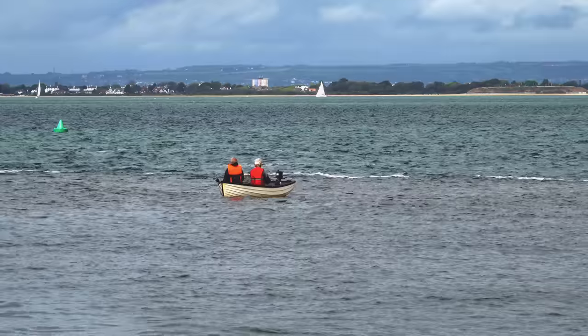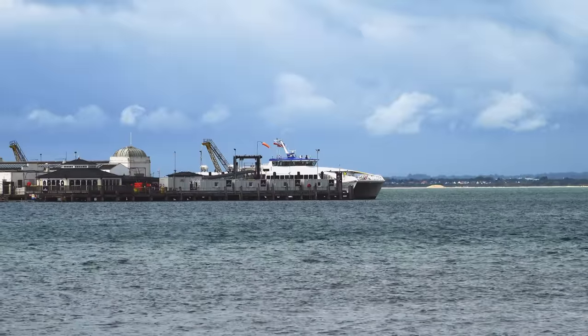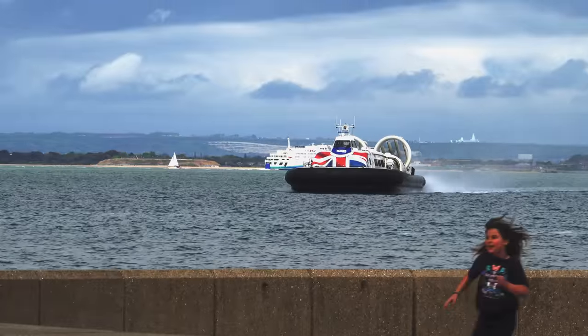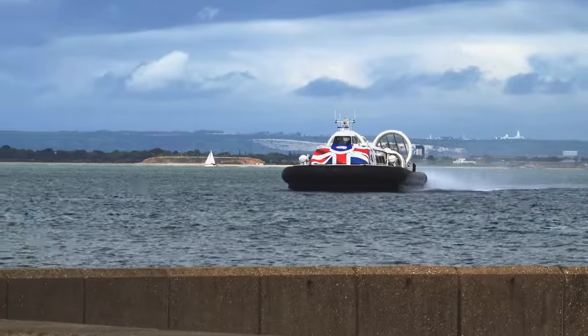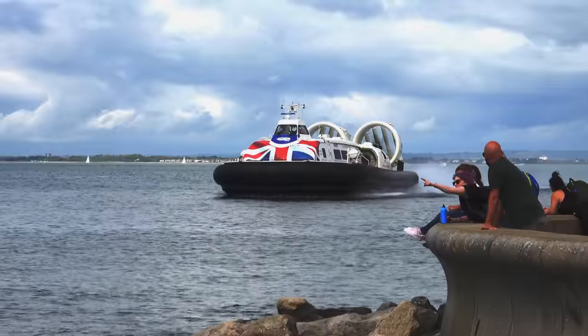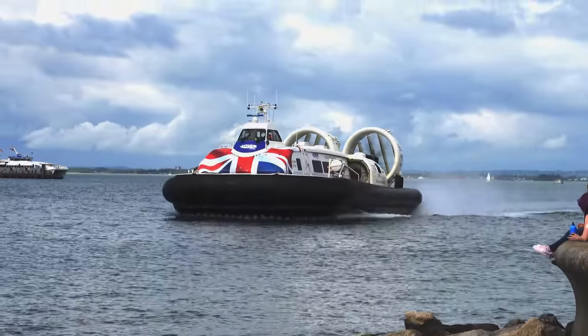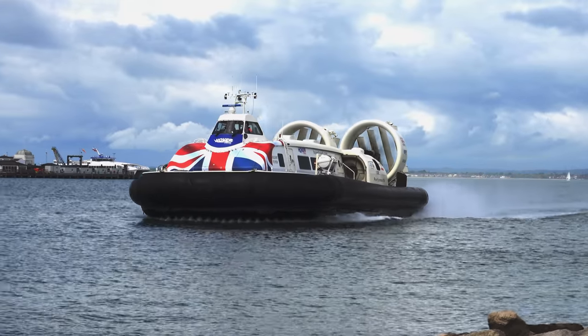Take the ferry, fly into one of two airports. Perhaps the most exciting way to come is via the hovercraft, which travels between Ryde and Southsea. It's a unique craft with a skirt of air that allows it to skim over both the water and the land.